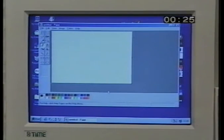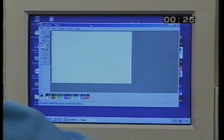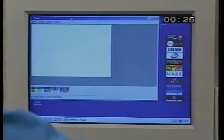Now as you can see, the Paint program appears on the desktop already with a blank window for you to start drawing your picture. You've probably noticed that programs appear in boxes on the desktop. Those are called windows, and that's what the Windows program is all about. By putting your mouse pointer over the colored bar at the top of the window, holding down the left mouse button and then moving the mouse, you can drag the window around the desktop.